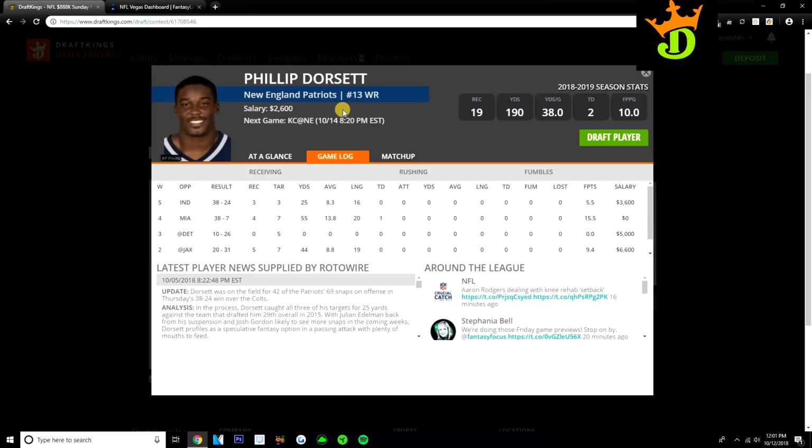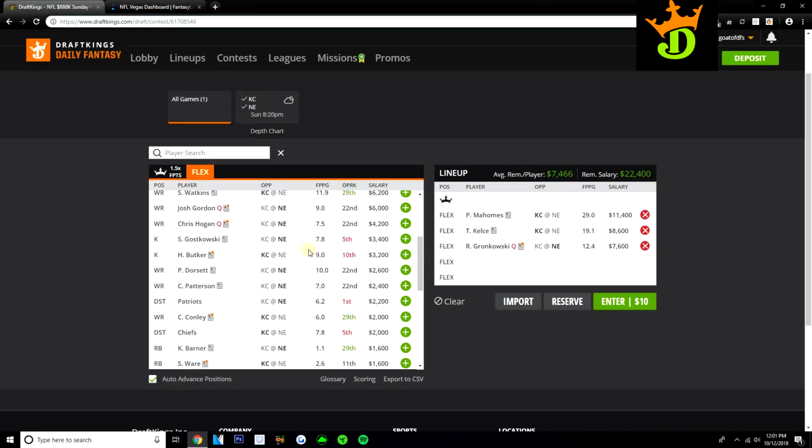Saw 7 targets week 4 against Miami. I am worried a bit about his targets decreasing with Julian Edelman coming back. But if Chris Hogan or Gordon miss, then we can definitely look to Philip Dorsett at 2,600. Could be a cheap option. Him and Chris Conley, I think, are good value plays. The defenses I probably don't want to go to. I don't want to play either defense in this game, even though they're really cheap.